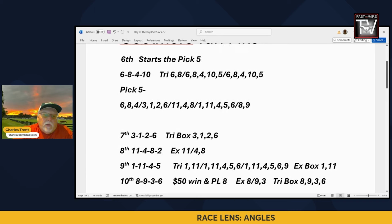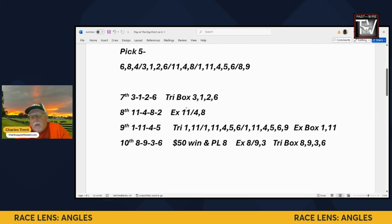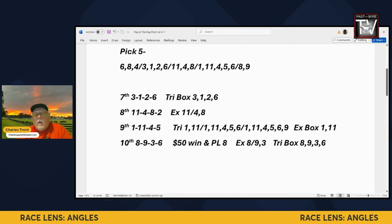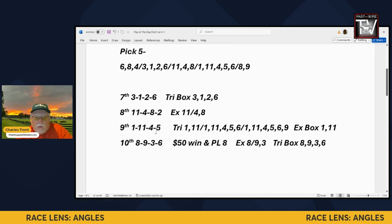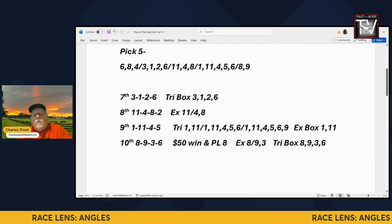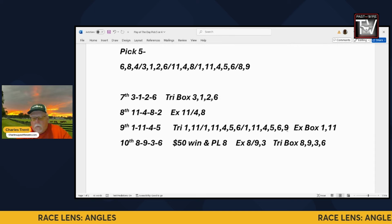So in the seventh race, I do like the 3-1-2-6. I'm going to box, just those four of them. I'm not playing around on that one. The eighth race, I like the 11-4-8-2. I'm going 11 exacta on top over the 4-8. And then in the ninth race, like I told you, I think it's super wide open. 1-11-4-5 is my top four picks. I'm going to try with 1, 11, of course, dropping in the second and third spot also with the 4-5-6. And in that third spot, I'm going 4-5-6-9. Remember, the 9 was the one that had true odds of 8-5, and morning line is 8-1.